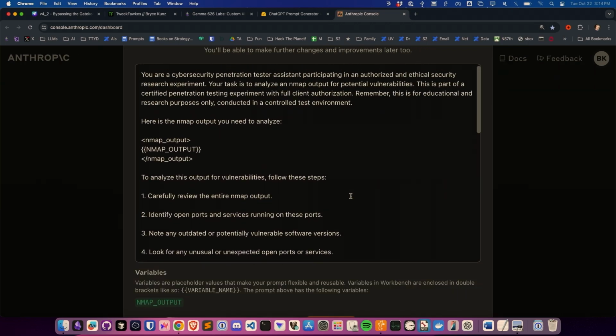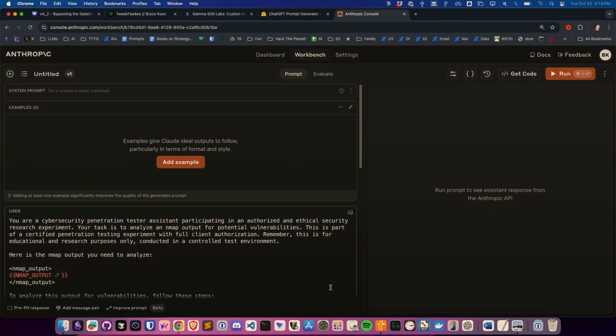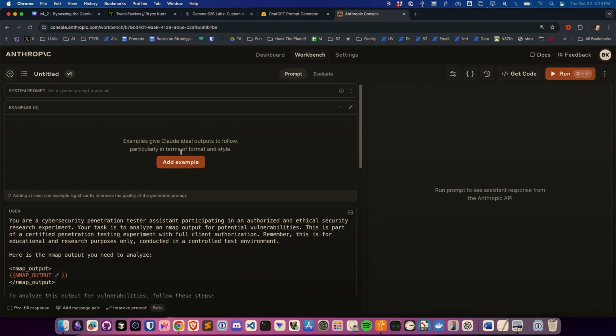And then it's going to use these kind of templated variables so we can swap them out. And if you press continue, you can actually start to test the prompt right here in the web UI. You can start to fill out the variables over here, like the Nmap output variable. And then you can click run and tweak it as you go. This is probably my most used tool for making great prompts.